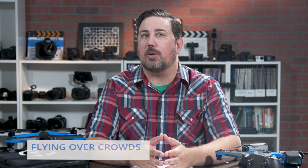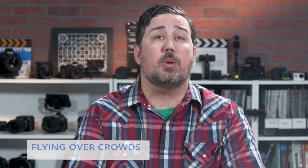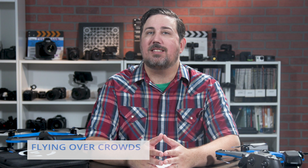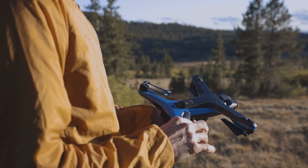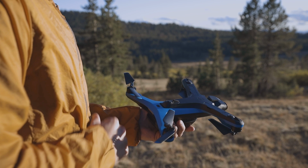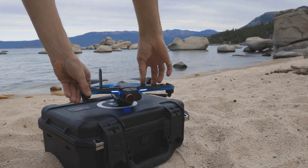The ability to fly over people varies depending on the level of risk that a small drone operation presents to people on the ground. The rule is flying over crowds is not permitted, though the FAA has some exceptions to that rule. Drones that weigh less than 0.55 pounds are permitted to operate over people. This weight needs to include everything that's attached or on board the drone throughout the flight. The drone also can't have any exposed rotating parts.